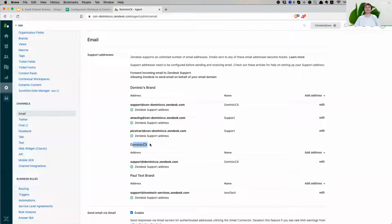Notice what I mentioned previously: whenever you create a new brand or you create your Zendesk account, you have to put in your domain name, which in this case is Dominic CX. Zendesk asked me what I want to call my domain name, and I put Dominic CX. By default, I've been created an email address, which is support at the domain name or company name that I put in, and then at .zendesk.com. So Zendesk always appears in here whenever I create an email address inside my Zendesk.